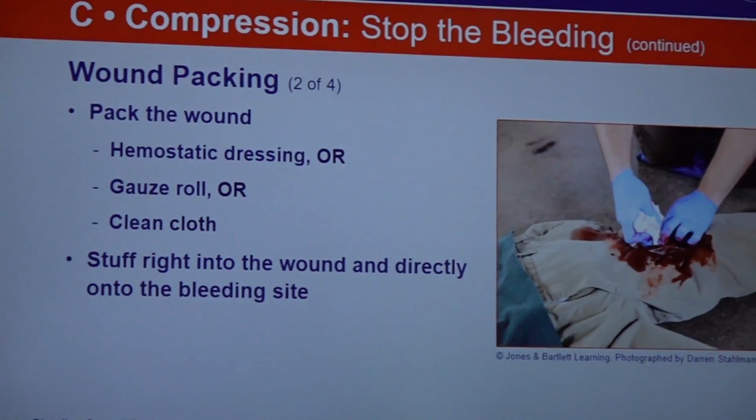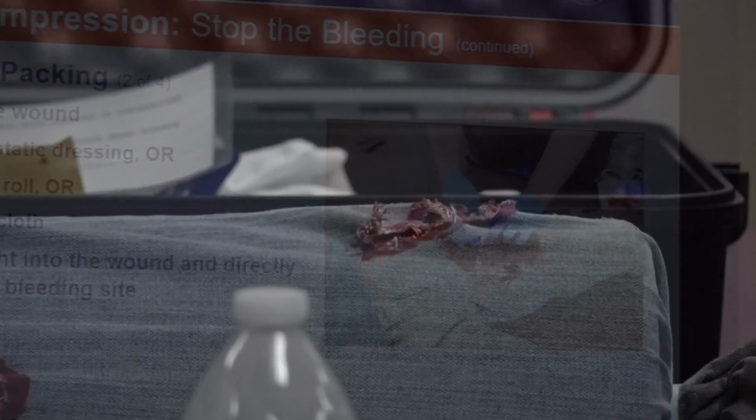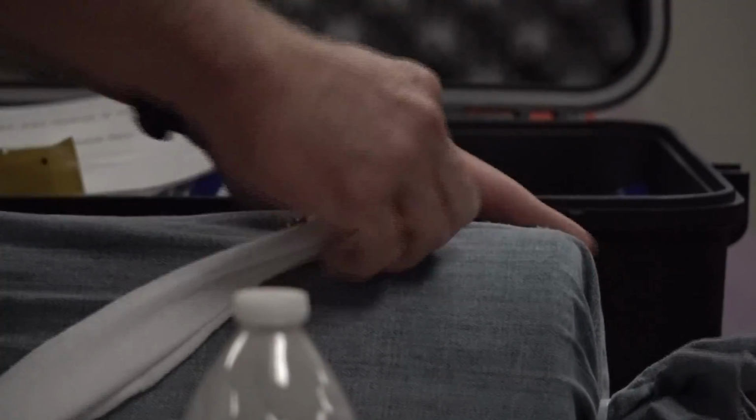Tell them it's going to hurt. Tell them beforehand that it's probably going to hurt. It's probably going to hurt a lot. But if I don't do it, you're going to bleed to death.